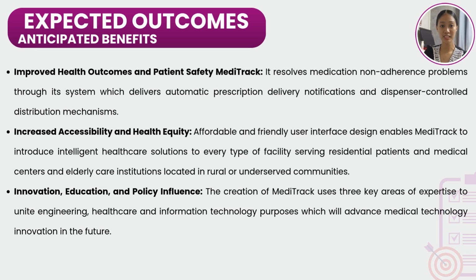So for my last part, the anticipated benefits to elderly users of producing a smart pill dispenser as an innovative system for better medication adherence include: first, improved health outcomes and patient safety. MediTrack resolves medication non-adherence problems through its system, which delivers automatic prescription delivery, notification, and dispenser control distribution mechanism. The system delivers significant protection against medication complications since it was developed particularly for elderly patients and those dealing with chronic conditions. So the system generates improved wellness results and decreases both hospital stays and emergency healthcare service workload.